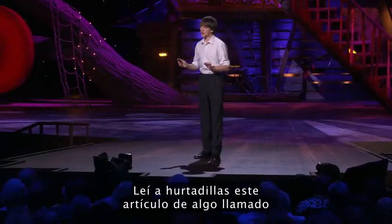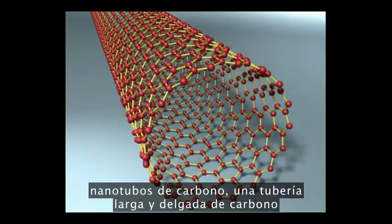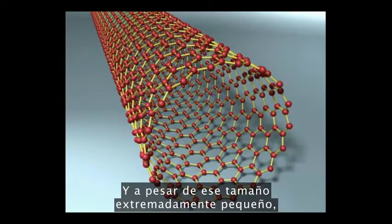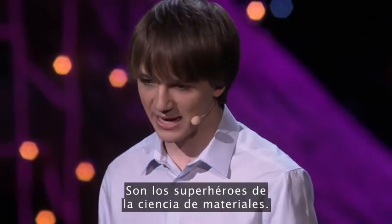And I had snuck in this article on these things called carbon nanotubes. And that's just a long, thin pipe of carbon that's an atom thick and 1/50,000th the diameter of your hair. And despite their extremely small sizes, they have these incredible properties. They're kind of like the superheroes of material science.